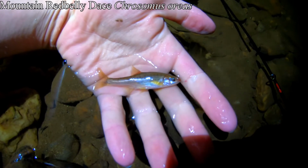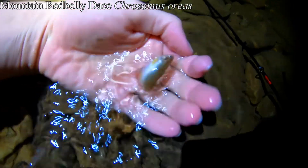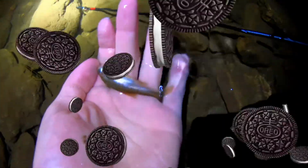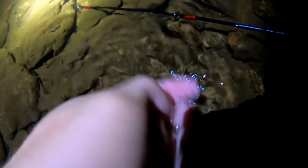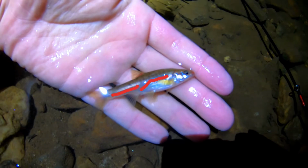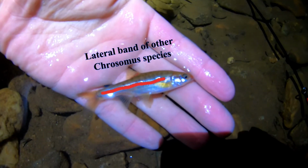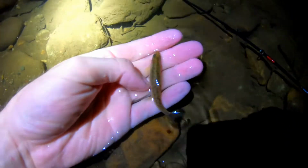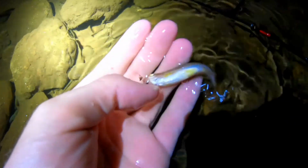Oh, got it. Heck yeah. Yep, that's a mountain red belly dace, a big mountain red belly dace. Wow. All right, so that is a mountain red belly dace, Chrosomus oreas, or Oreos, whatever you want to call it. You can tell it's a mountain red belly dace and not any other Chrosomus, because the midline on its body is broken in the middle. I can draw over it there real quick instead of going straight. But yeah, and it has a bunch of spots on the top of its body. The scales are very fine. You can barely even see them.